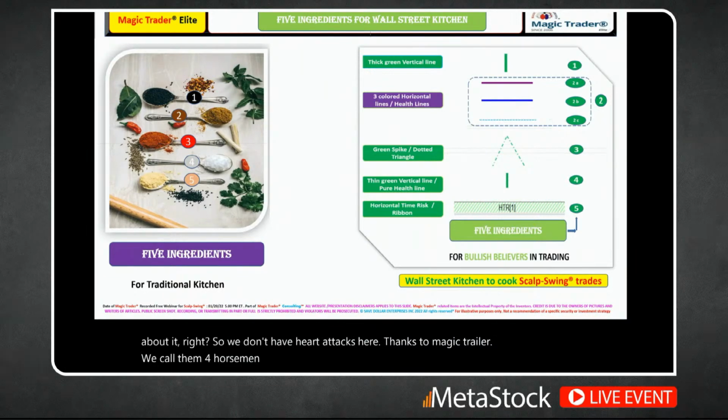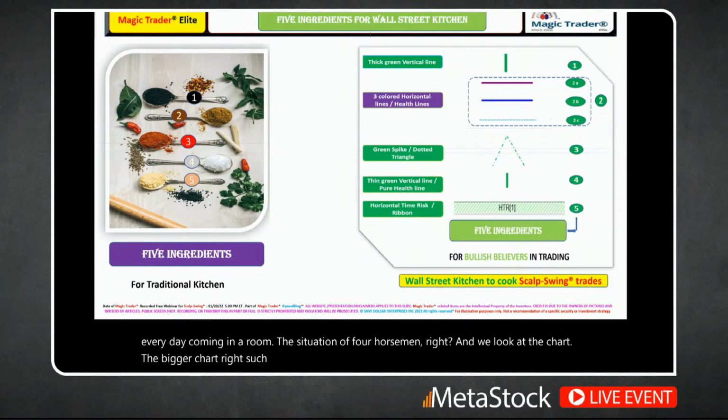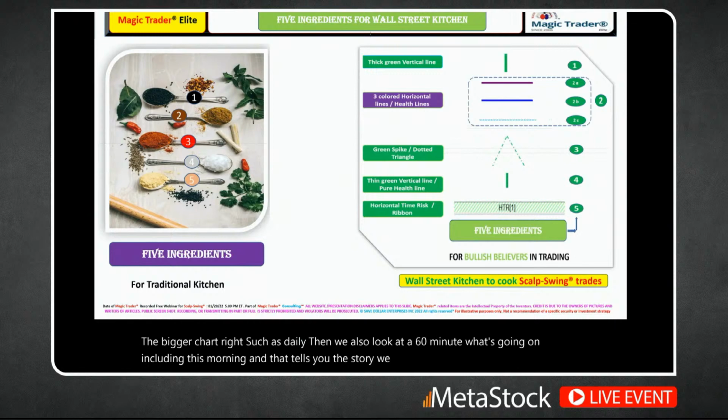We are not having much time here, but we looked at every day coming in a room, the situation of 4 horsemen, right? And we look at the bigger chart, such as daily. Then we also look at a 60-minute, what's going on, including this morning. And that tells you the story. We are not trading unless we evaluate a lot of things like 4 horsemen, 9 brothers, and so forth.